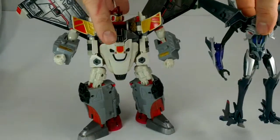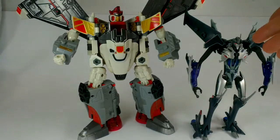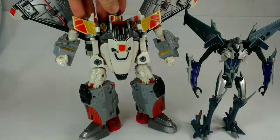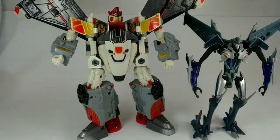Here we've got 2 figures that both cost the same amount. Which one would you choose? We have in Australia the $50 Transformers Prime Voyager class Starscream, or something else that I bought for $50 at the time, Transformers Armada Jetfire. If I have to give my $50, I know which one I'm buying.